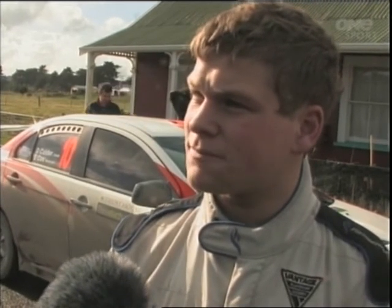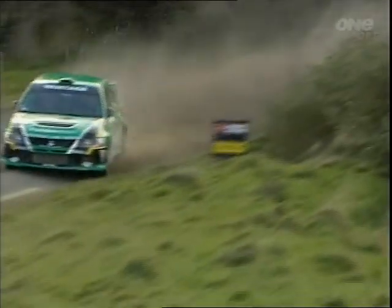If we have to take a penalty, we're going to take a penalty and fix the car properly so we can get back out there in the afternoon and get good stage times. And stick around, can anyone catch Hayden Paddon in the chase for the championship?